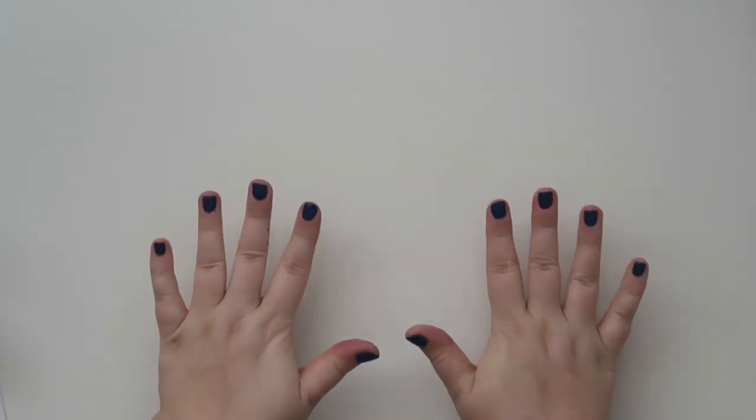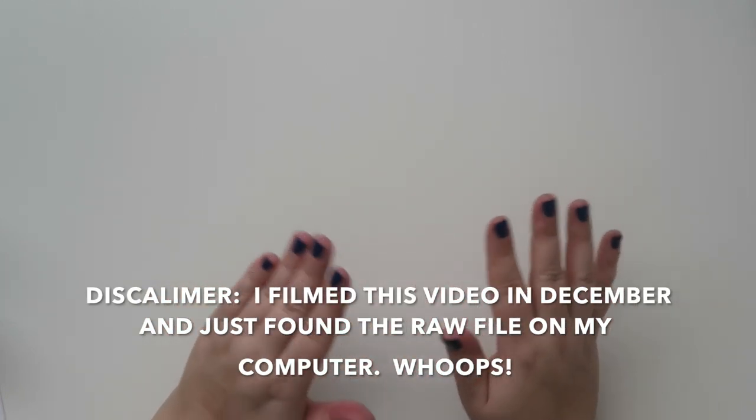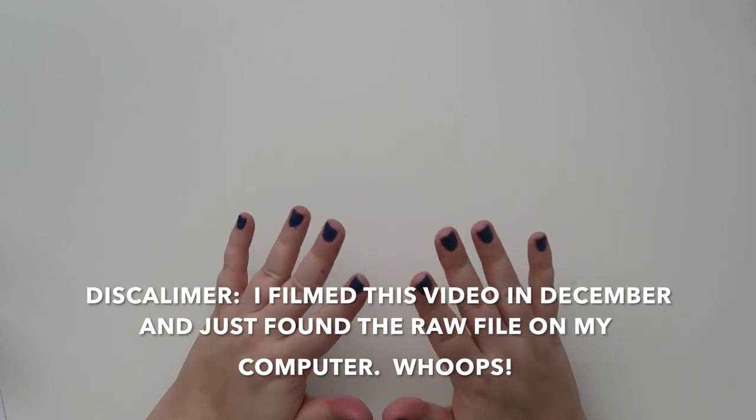Today we're gonna be doing a haul. I ended up purchasing a lot of things on Black Friday slash Cyber Monday, and this is all planner related things. So I've got washi and stickers galore.